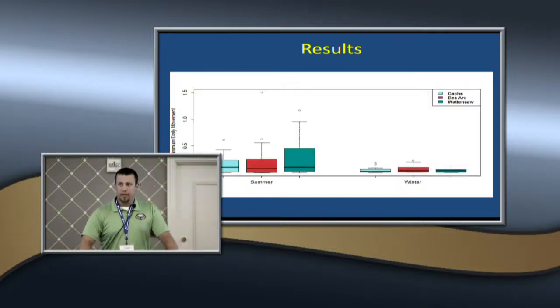So we went ahead and looked at minimum daily movement. We looked at it by tributary as well as by season. As you can tell, the fish seem to be more active in the summertime than the wintertime. That's pretty obvious. We know a lot about snakeheads and that they're fairly dormant in the wintertime, and didn't express a lot of movement.